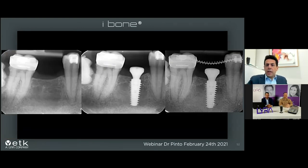And exactly the same situation with this bone. With this implant, we put it in a very good quality of the bone, but we don't want to put a very large one. We preserve the bone. We put it subcrestally, and we let it heal during the orthodontic treatment.